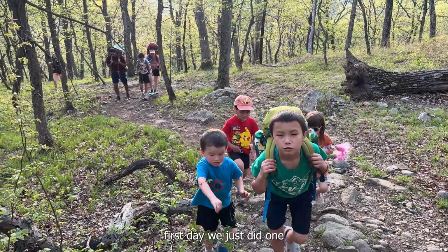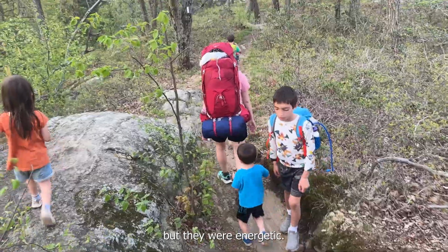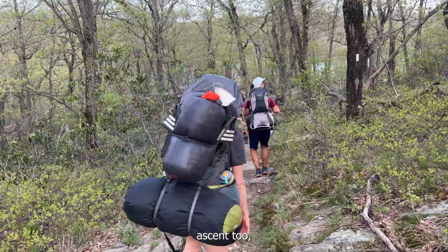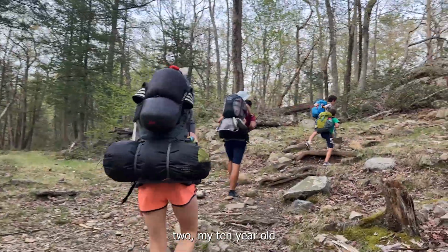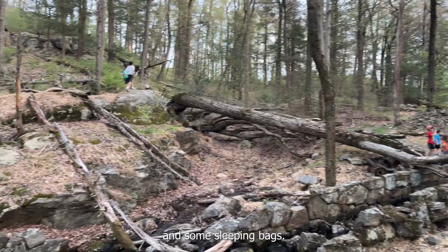This first day we just did 1.5 miles to Island Pond, where we set up camp, but they were energetic. No one really complained, and it was a pretty steep ascent too, so they were pretty happy. I only made my oldest 2, my 10-year-old and 8-year-old, carry any gear. They were carrying some water and some sleeping bags.